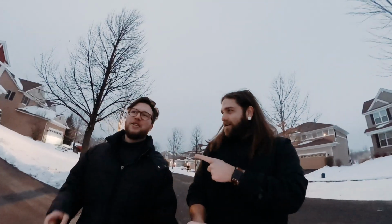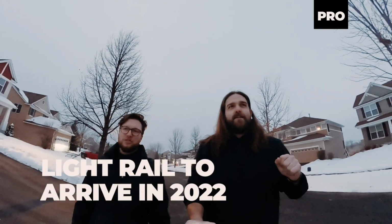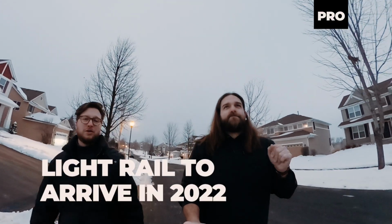Okay, wait. One last thing. There is a light rail line that's going to be coming to Eden Prairie, I believe early 2022. So that is going to help with the accessibility to the metro area despite being out here away.